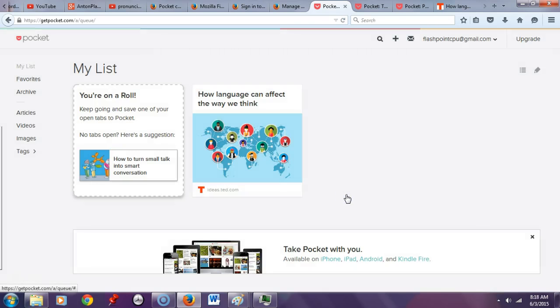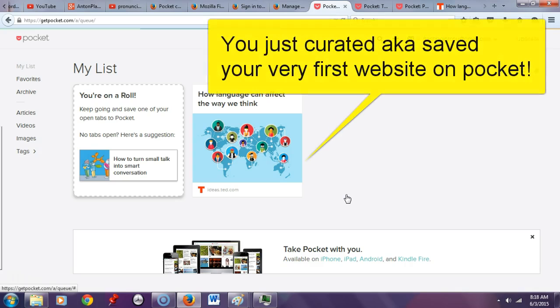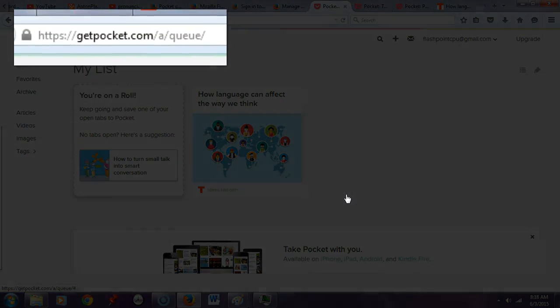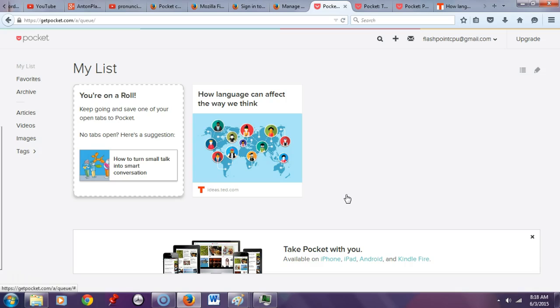I actually like the name of Pocket, and it seems like the website itself is HTTPS. It's a secure site, so don't worry about your personal information and all that. It's secure. Not 100%, but you should be pretty safe. And it says getpocket.com. So basically you probably can find it with www.getpocket.com and then be able to log in through Firefox. That's what I assume you'll be able to do, and this is definitely one of the Firefox apps, I believe.